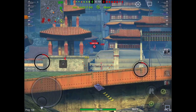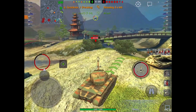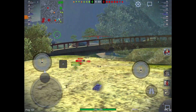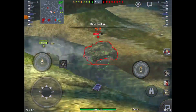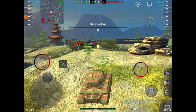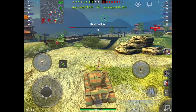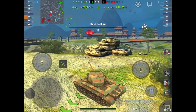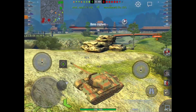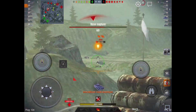And despite the gun handling numbers, the gun actually handles really well. It's not as bad as you'd expect. 0.37, I can't remember if they buffed that recently in the last year or so, but there you go. 0.37 dispersion, 2.3 seconds of aim time, and 225 alpha. Where it does fall down is the pen on the armor-piercing rounds is pretty average. 180 millimeters of pen, and that can be very, very frustrating.